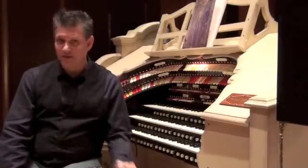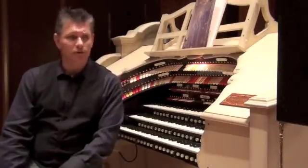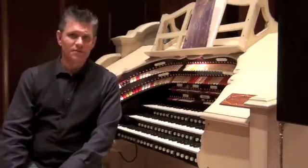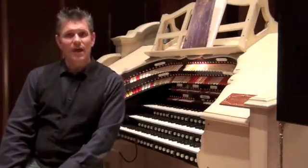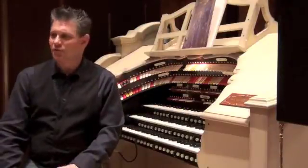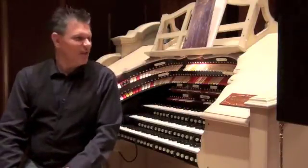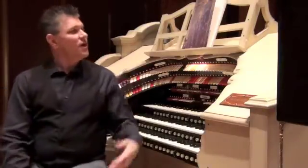There are older pieces, there are certainly Baroque organ concertos that were written as a strictly solo piece. So this was the first time the organ was included as just one of the orchestra members. And so it makes sense to have it kind of back here with the percussion guys, and I love being back here.